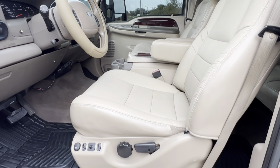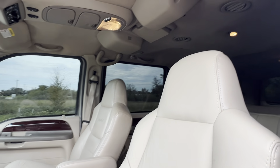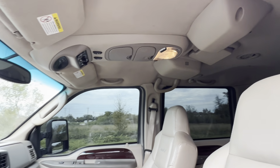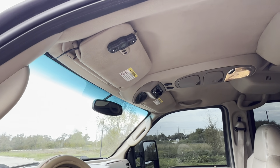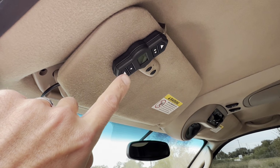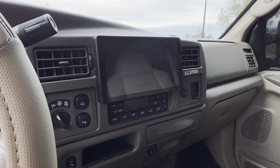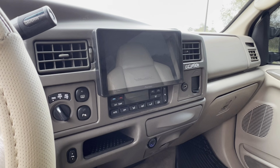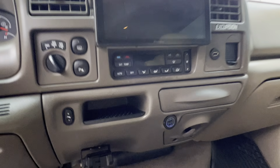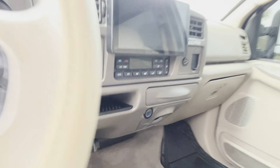You guys, this one does have airbags in the rear. Be sure to check out the video description below to see a list of everything that's been done to this truck. But here's the onboard compressor or controls for the rear airbag, so that's super neat. We do also have an aftermarket head unit there, and that's got Apple CarPlay on it. It's awesome. And then we've got the USB ports here and up there, so it's kind of been modernized.